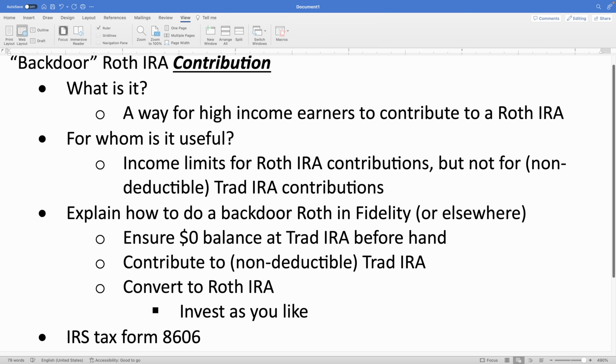What exactly is a backdoor Roth IRA contribution? It's a way for high-income earners to contribute to a Roth IRA. For whom is it useful? Well, it turns out that the IRS has income limits for Roth IRA contributions where you're directly contributing to a Roth IRA. However, you can make gazillions of dollars a year but still be eligible to make traditional IRA contributions, with the caveat that those contributions would be non-deductible, meaning you wouldn't get any tax benefit from doing so immediately.